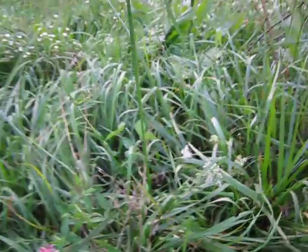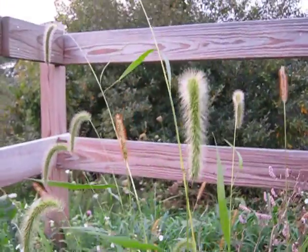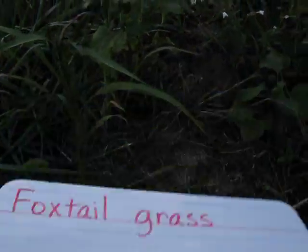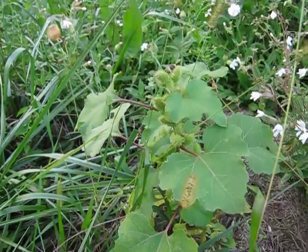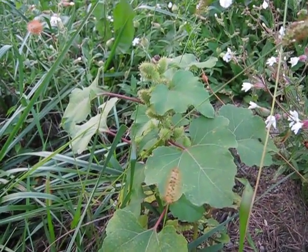So we have the foxtail grass that has the little barbs and these seed heads that can cause problems in the horse's mouth and digestive system. We have the cockleburr that, as an adult plant, if you get those burrs in the horse's mane, it can cause scratches to their eyes sometimes. They get them really tangled up in their forelock.